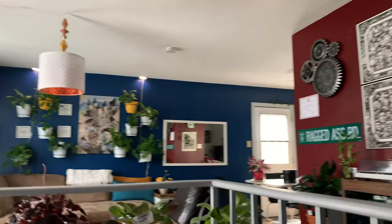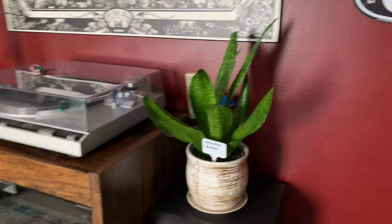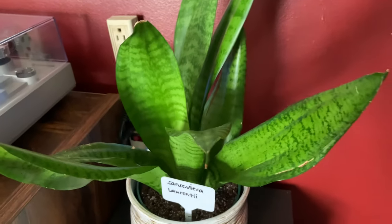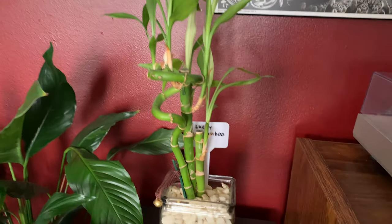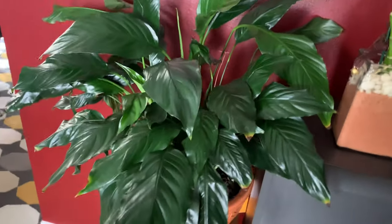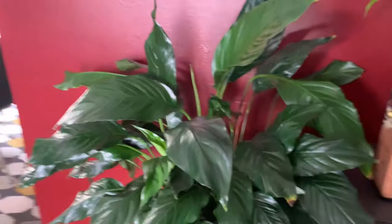This is our living room. Pardon the mess if it is messy. So let's do the wall here first. I have this Sansevieria laurentii, a lucky bamboo that was given to me as a gift by a friend, and my other peace lily that I couldn't figure out as well.